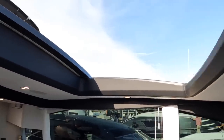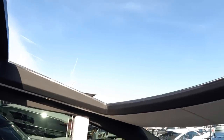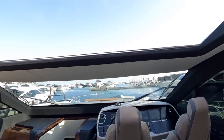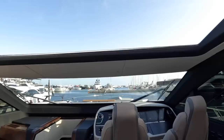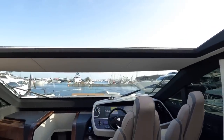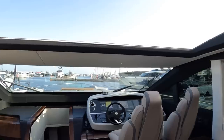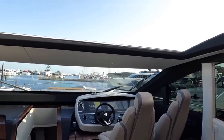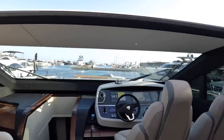There we go. And now you've got a really big opening up above the helm. That's really great because you can be down here, sheltered, but have the open roof up above you. And this is a fast boat. We'll come to performance when we go down the engine room. It is properly quick, this one. So that's a nice feature. You don't have to be up on the flybridge being blasted. You can be in here, get the fresh air, but have this great protection from the screen.